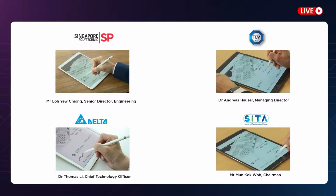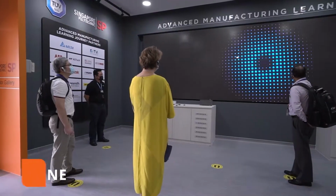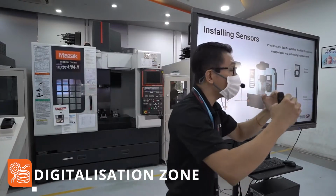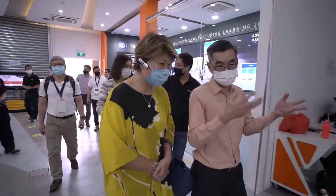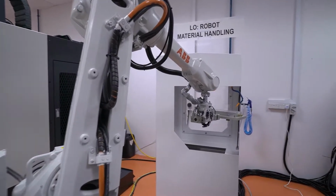Co-developed with TUV SUD, this learning journey has three main aims: to interpret what SIRI is and its dimensions, to change local companies' mindset to adopting i4.0 technology and processes in their digital transformations, and to showcase some proven solutions from solution providers to meet local companies' needs.